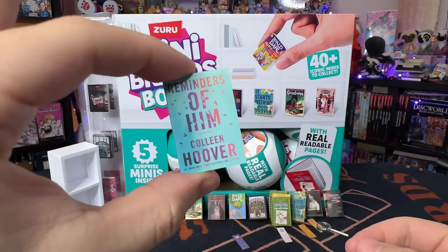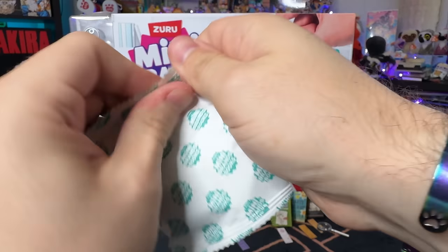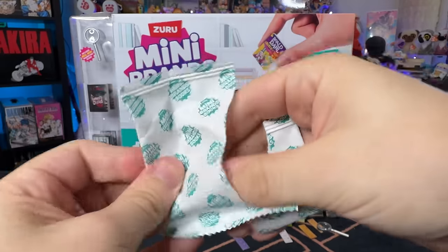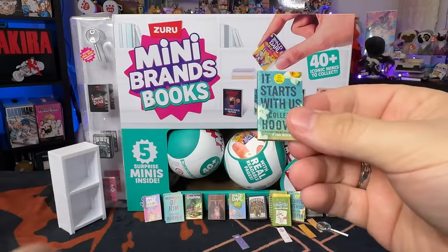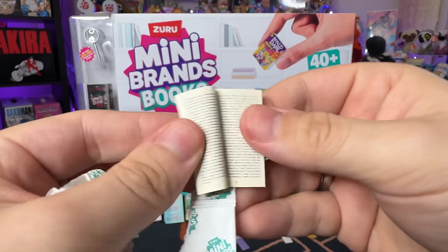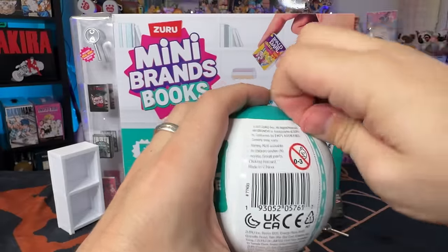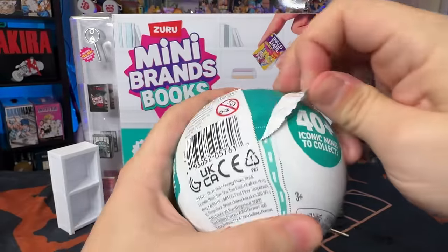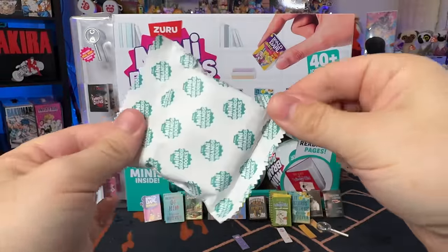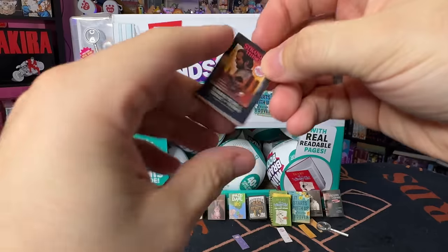Oh my God, Colleen, get out of here. It's a little weird that there's so much Colleen Hoover in this toy. Why is this so much of her? Please help. Imagine your kiddo having a collection of like 15 mini Colleen Hoover books. That sounds like a nightmare. Well, pretty soon we're gonna have more tiny bookshelves than I have actual bookshelves. Please, no more Colleen Hoover.